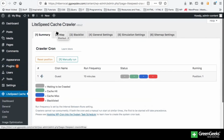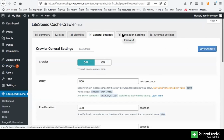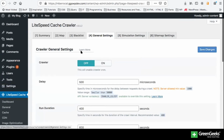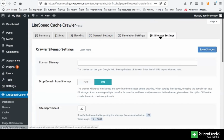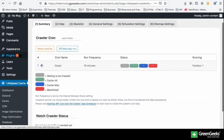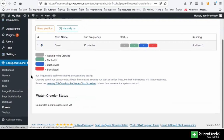Cache crawler, cache hit, cache miss. Okay. Crawler settings, simulation settings. No, that's fine. We're going to leave that as is. We don't need this. Basically, it's a crawler that's going to give us a status of what was missed, what was done, and what wasn't.